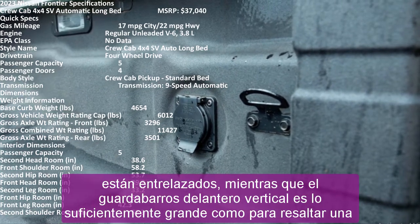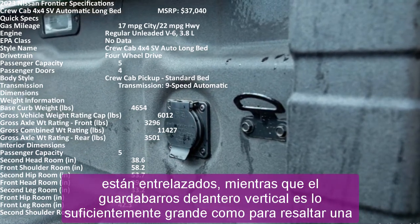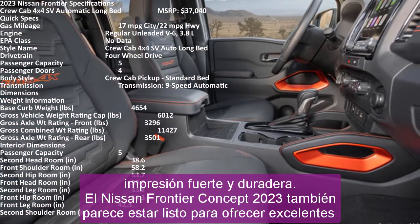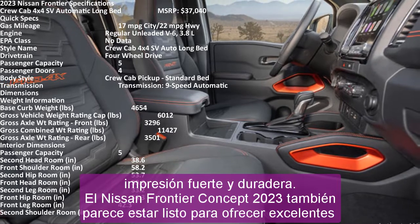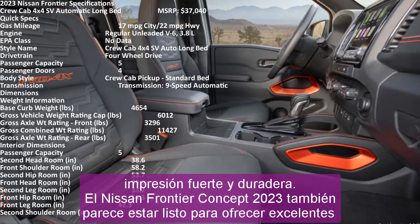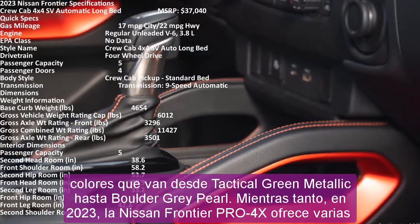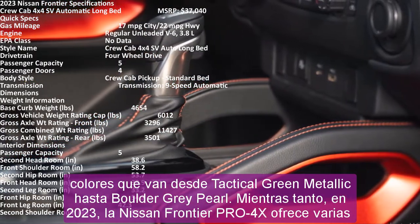The 2023 Nissan Frontier concept also looks set to offer some great colors ranging from tactical green metallic to bolder gray pearl. Meanwhile, the 2023 Nissan Frontier Pro 4X offers several other features such as the LED fog light feature and grille accents in lava red.